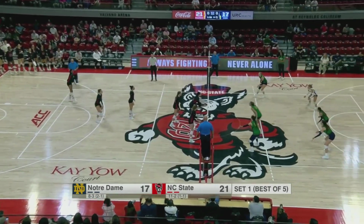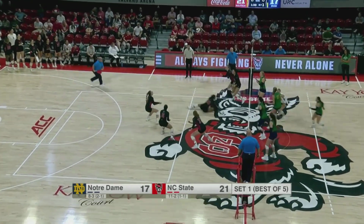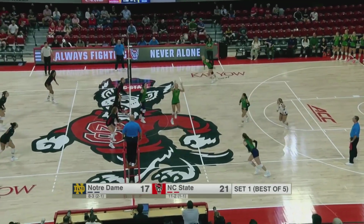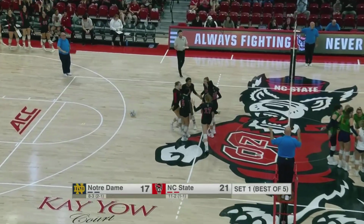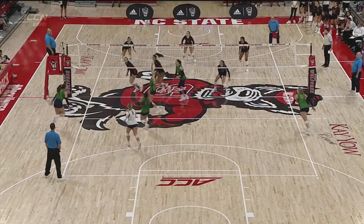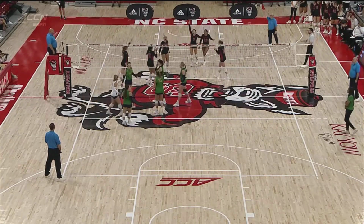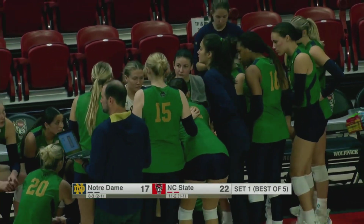Two straight points out of the timeout for the Wolfpack. Druitt with a long set to Schrader. Big dig for Monson. Palazzolo hits it out. Wow, a rare miss. 4 errors in this set. That's uncharacteristic for Palazzolo. You can tell Palazzolo is trying to aim for that left back defender as Jade Allen, the middle hitter, so they have no libero back there, and they're trying to hit it at the front row hitter who's probably not as comfortable on defense as Stokes. That leads to a timeout for Notre Dame.